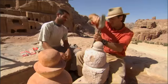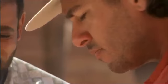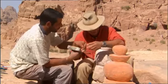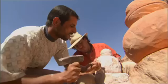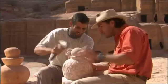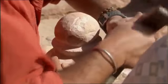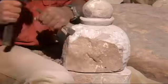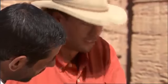Using basic carving tools, my goal is to see how long it'll take me to shape this urn. But I soon discover that carving this rock isn't as easy as it looks. Yeah, I'll watch you do it, to get a feel for it. Okay. My turn. Okay. More. This local sandstone is softer than most rock, but it's still tough to chisel. It's gonna take a while.